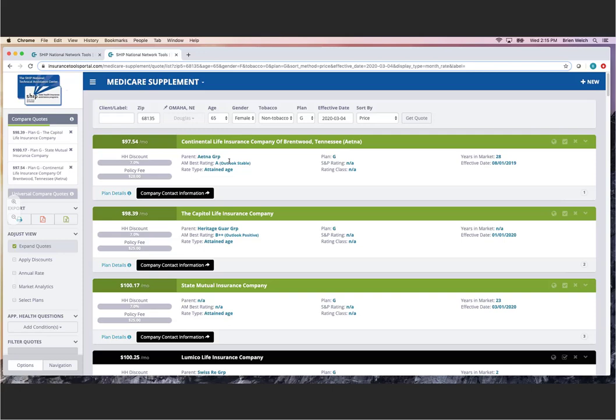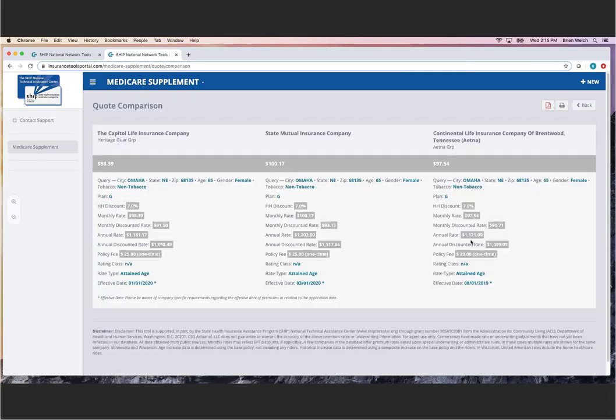Maybe I want to compare a G to an N. All you have to do is click the company, it turns them green, and it's selected here on the left-hand side, all those 3 or 5 or 2 options that I've done. I can then just click Compare Quotes. It's going to load me a new screen with just those 3 companies on there.